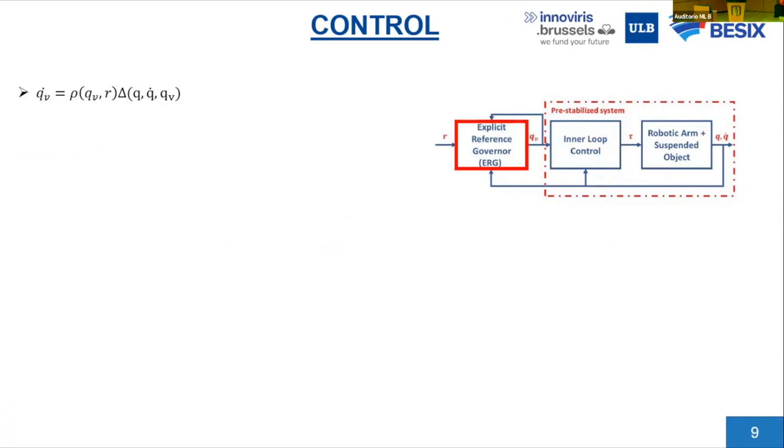Then you have the dynamic safety margin. The dynamic safety margin is a safety margin that allows me to change the rate of the applied reference in such a way that constraints are not violated. There are several ways in which you can define the dynamic safety margin. One that we propose in our paper is the so-called trajectory planning.